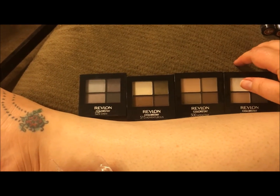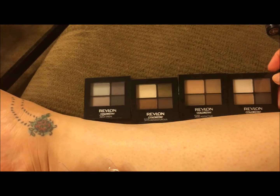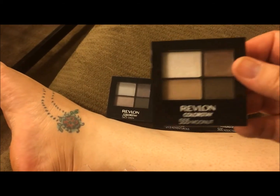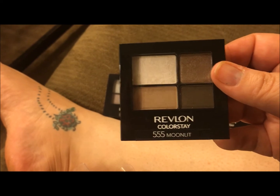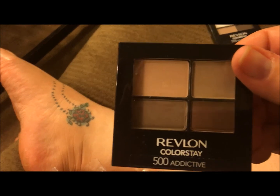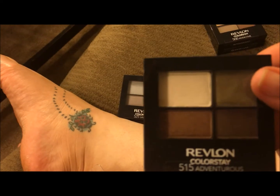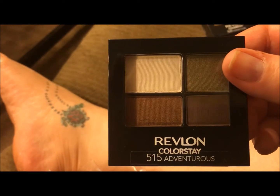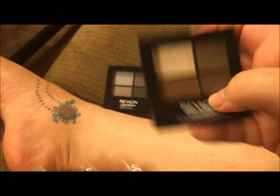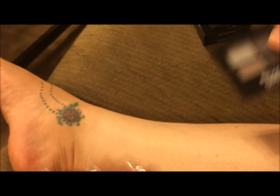So then I picked up some Revlon ColorStay Quads. I picked up four of these a week or so ago, and so I picked up the other four. So there were eight, and now I'll have all eight of them. This one is really pretty, and it's called Moon Nut. This one is my favorite of these four. It's addictive. This one's called Adventurous, and I really like that color right there. I think that is so pretty. And the last one is Siren.